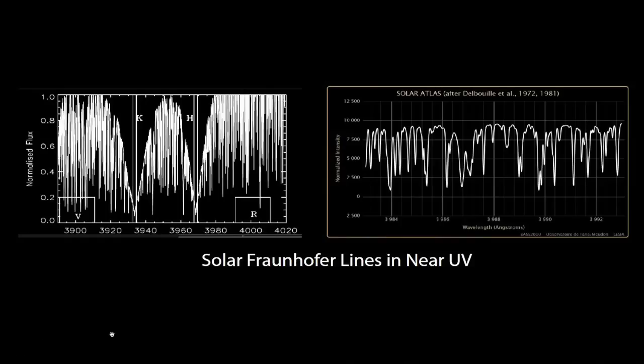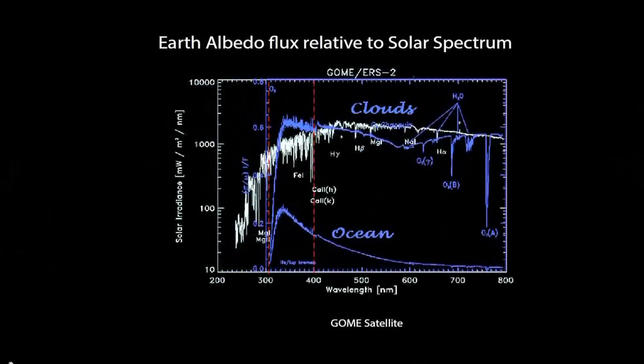And our blue sky is pretty special. Let's look at our blue sky. If you go around the Earth and you look at the so-called pale blue dot, you will find that in fact it's not pale at all. It's luminescent in the ultraviolet, in the near ultraviolet. So here's the white flux chart shows that the sun is losing energy going into the UV. It starts losing energy around the green, and it keeps going down. But the albedo, the reflection from the Earth, keeps increasing in intensity.